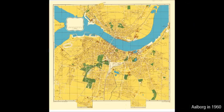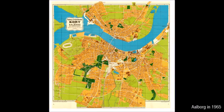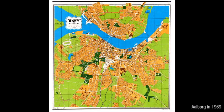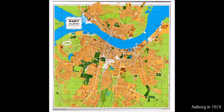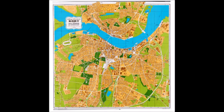This period from 1960 to 1990 can be divided into two sub-periods that are characterized by two very different approaches to the urban development of Aalborg. These sub-periods end and begin with certain breaks or events that change the approach to the development.